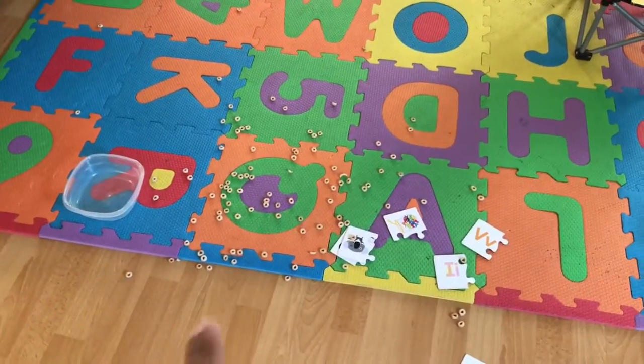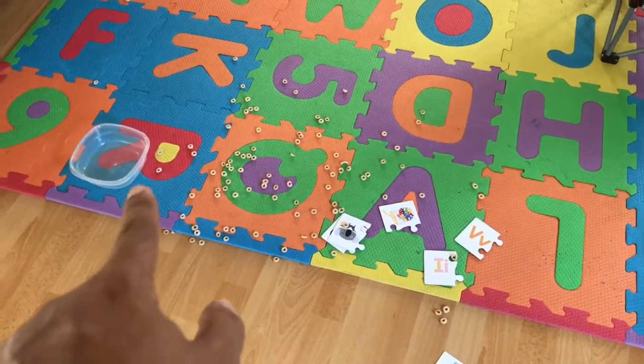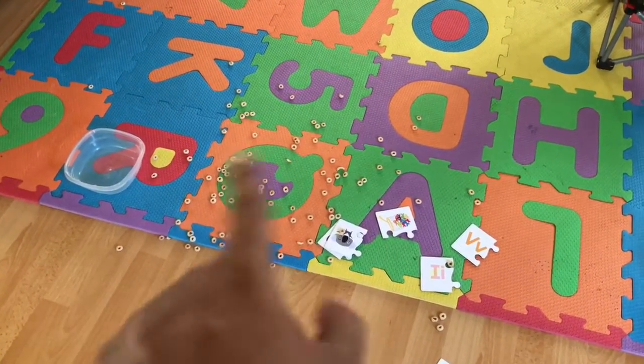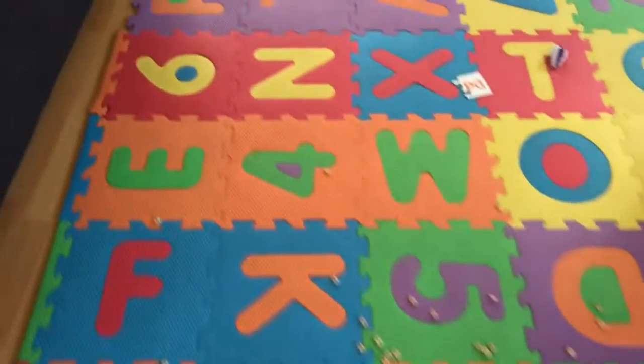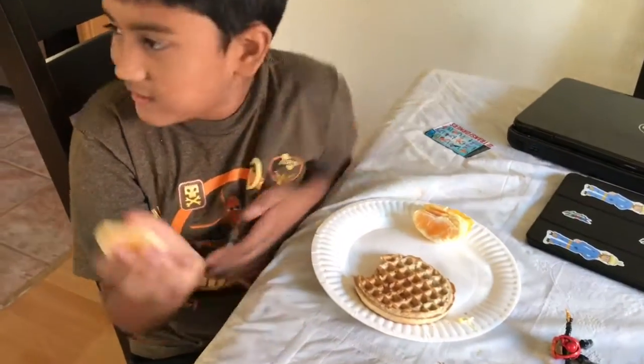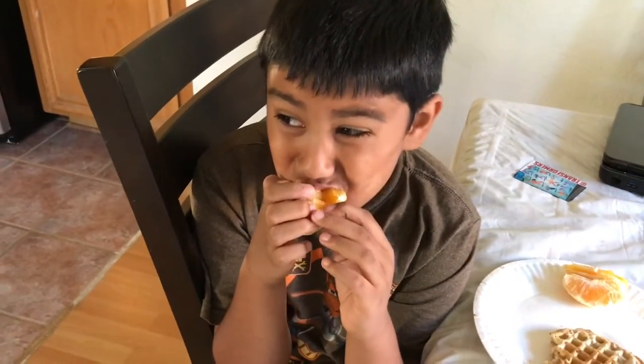Look at the mess Imran made in the morning. These are all Cheerios. I gave him that bowl to eat those, and he fed those on the alphabet. Yeah. Two alphabets, look at this. What's going on with the other one? Early in the morning, waffle day, and orange. So you're eating waffle with orange, right? Yeah. You have anything to say?